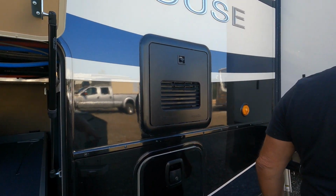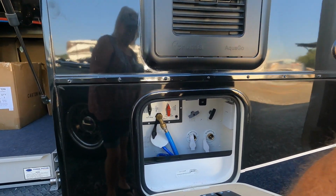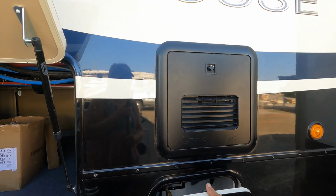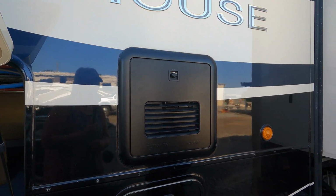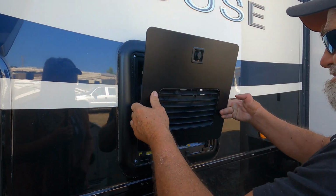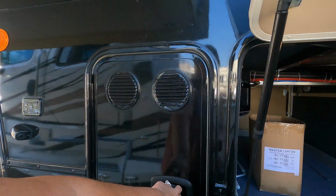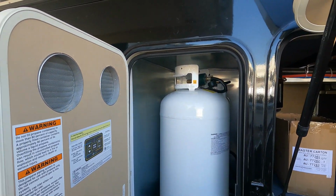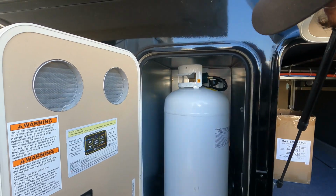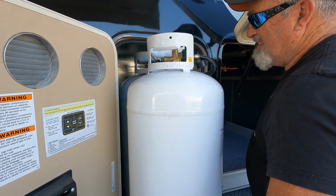What is this compartment? Water. And that's our Truma hot water heater. Did you look to see if it had a temperature setting on it? I had told you yesterday that I didn't see one. But I'm sure it probably does. And what's in here? Propane. Look, two? Yeah, look here. One on both sides? No. Oh, two are in there. Oh, it's on a slide. Okay.